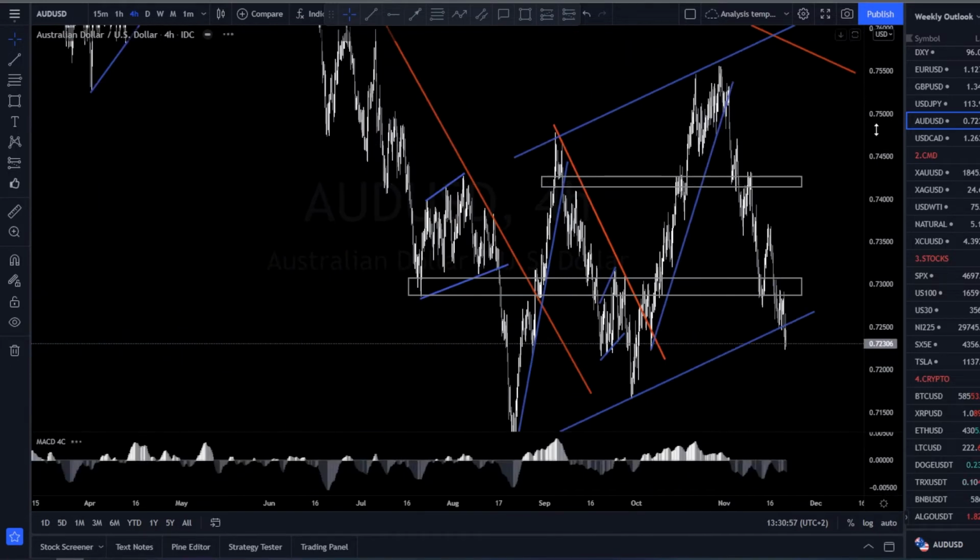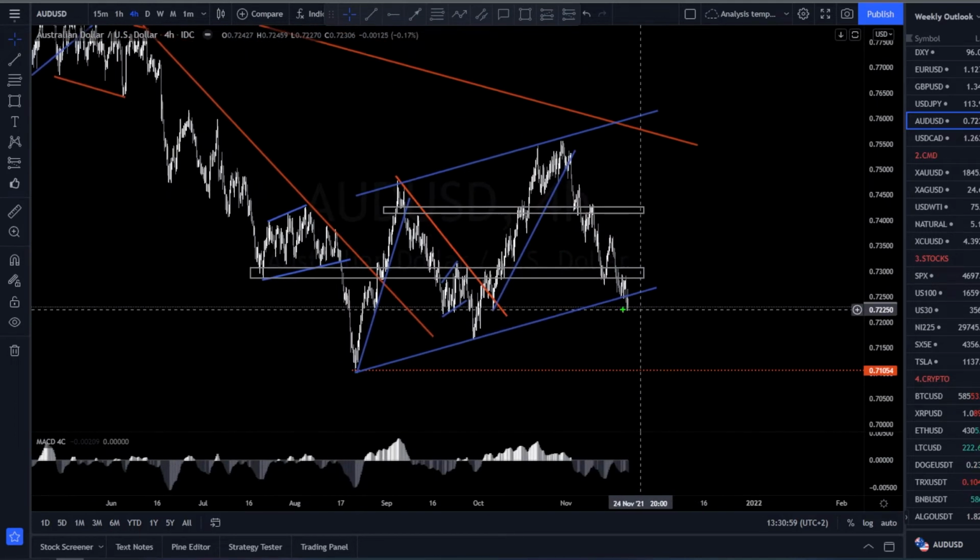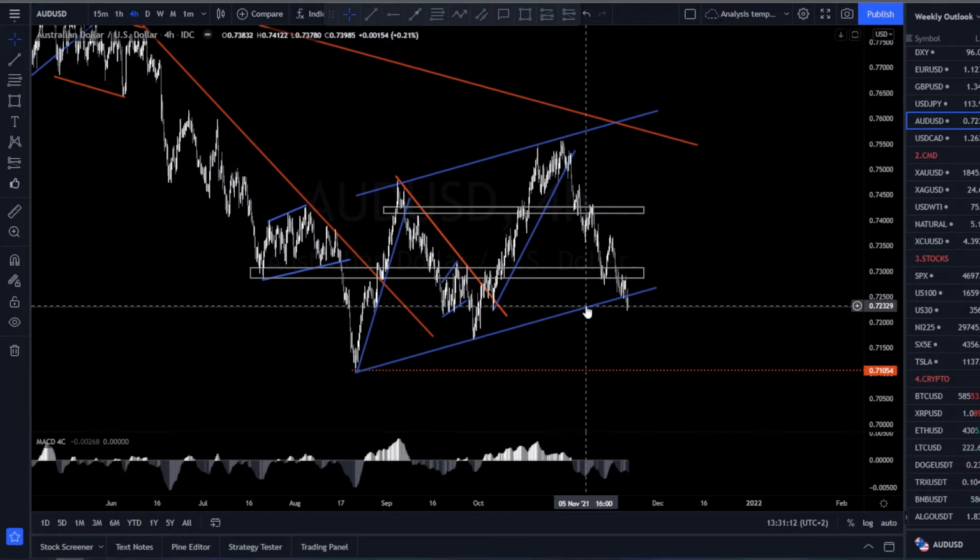We also have a high probability chance that if we get a bigger correction in here, we'll go down and break the bigger low, the bigger structure. So keep an eye out on Aussie USD for this correction and then go with your sell setups.